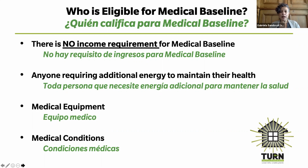What is life support equipment? Life support equipment refers to any equipment that uses mechanical or artificial means to sustain, restore, or supplant a vital function, or medical equipment that is relied upon for mobility both within and outside of buildings. Some examples of qualifying medical devices. Actually, I'm not going to give this to you. I'm going to ask you to tell me in the chat box.